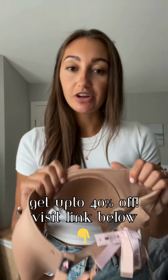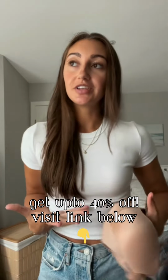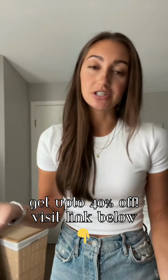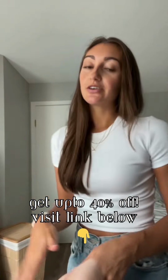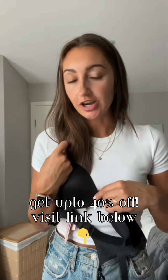But even though it doesn't have underwire, they've put this jelly type stuff underneath, which I still feel like gives you more shape and lift than, for instance, just wearing a bralette. So I really like how it looks from the side.